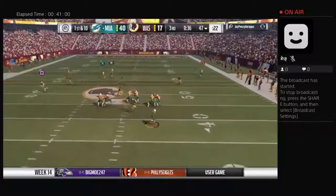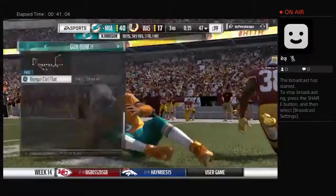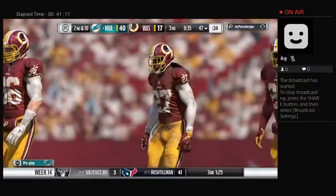Back to throw now on first down. And he just gets rid of it. Throws it away. A wise move there. Looked like nobody open. Now second down. 10 yards still left on second down.